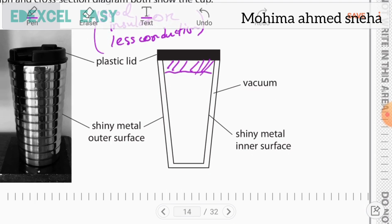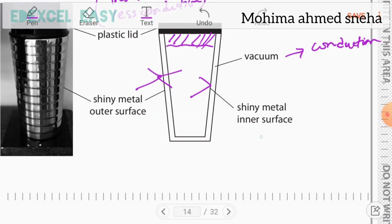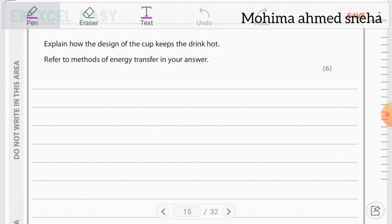Now let's go to the vacuum part. As the two layers or the two surfaces are separated by a vacuum, vacuum means that the solids are not connected together. So again, vacuum prevents heat loss by conduction. And as all the surfaces, that is the inner metal surface and the outer metal surface, are shiny, that means that they will reflect heat. The inner surface would reflect heat inwards or will not absorb heat from the drink, and the outer surface will reflect heat outwards, so it will not emit heat from inside the drink. So that's why the shiny metal reduces heat loss by radiation. So there could be multiple answers for this, but we need to write only 6 points because it has 6 marks.